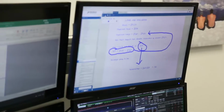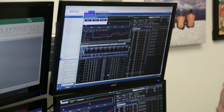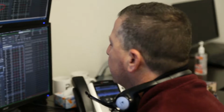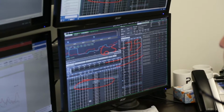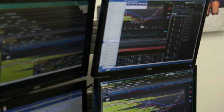Actually, we did it on the discussion with WBA. So with the stock trading at 70 right now, the expected move is now up to about 4.75 or so. Okay, so now we're really looking at a 65 to 75 range. Okay, let's call it: 65 to 75 in Nike.